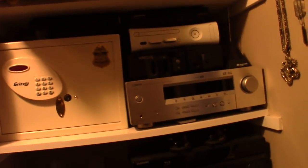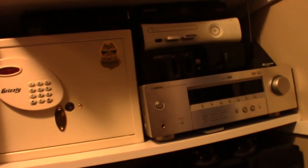You'll get some of the old school game systems. I don't really game too much. So, I mean, they're there, and, you know, it is what it is. Sometimes I'll play the Xbox 360, but, you know, they're there.